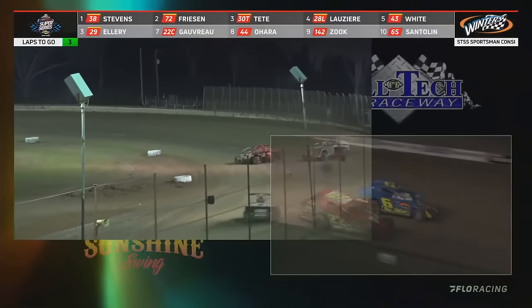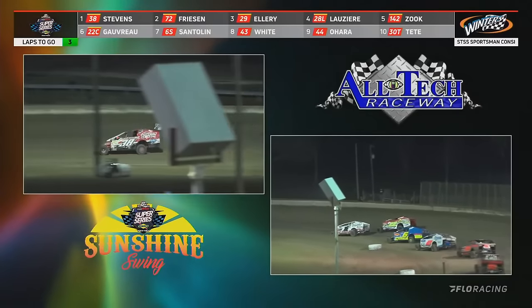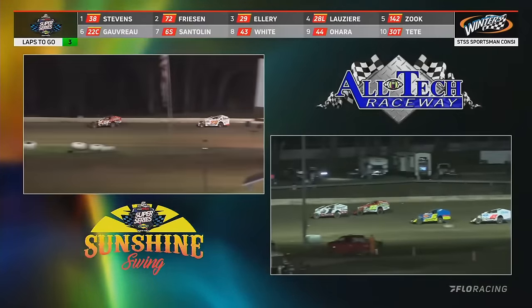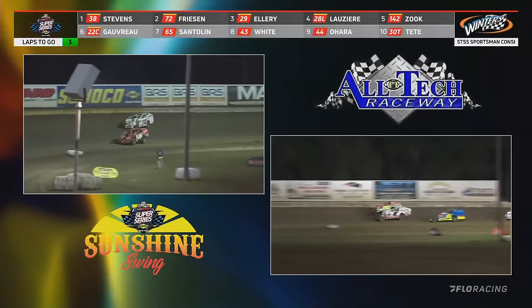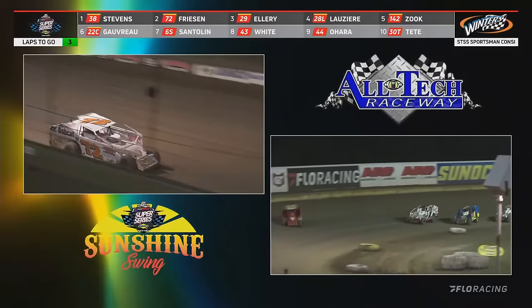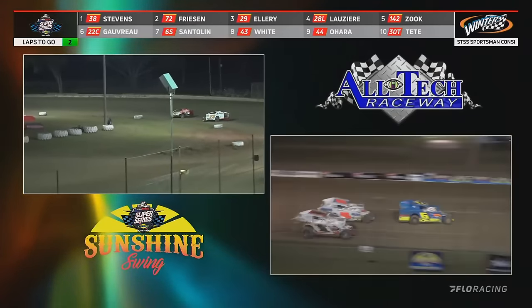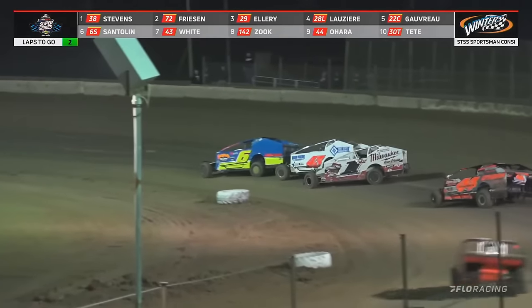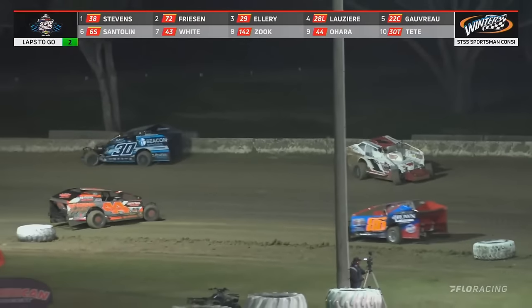Stevens and Friesen continuing the battle for the lead. Ellery's to third. Lauzier is fourth. Justin Zook has fifth. And Cedric Gouvreau has the sixth and final transfer spot. But John Santolin and Mike White are right there. Yeah, White had a spot, but he dropped out of one now. Gouvreau's on the outside, around the outside of the 142 Justin Zook. Here comes Santolin to the inside. Michael White will go under one, try to go around the other one, no dice. Oh, Zook, everybody racing for room. Rob Teat, man.